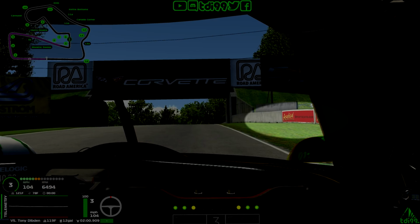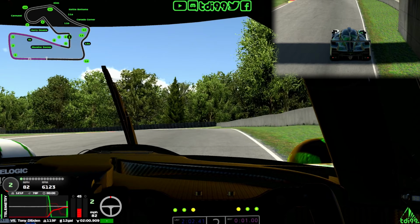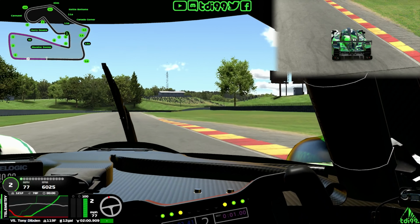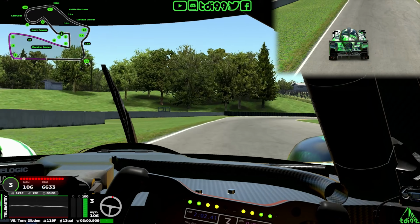Up the hill now, we want to look for the radical signs, and just before you pass them, you want to gently get on the brakes, because you go over the crest, so you don't want to unsettle the car. Turn it in nice and neutral. Give the curb a little cheeky tickle as you go past and start feeding that power in very nicely. Do not run wide there. You will induce a spin and hit the wall on the left-hand side. Ask me how I know.